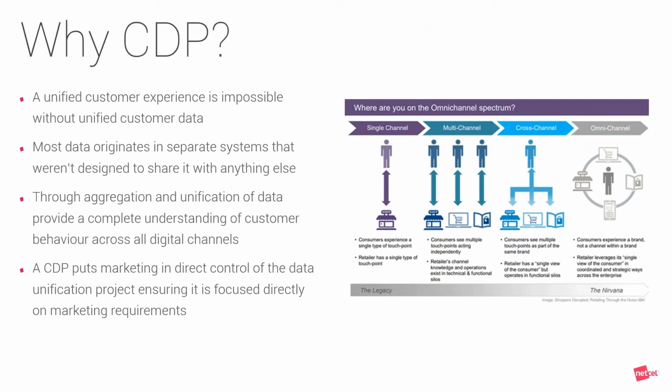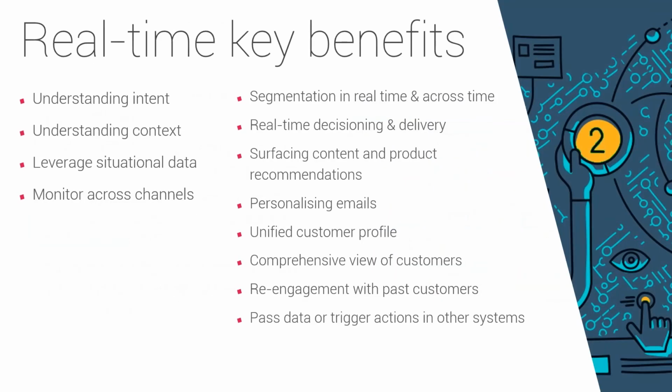A CDP is there to enable true cross-channel personalization customer journeys. By aggregating and unifying data from all the places customers interact with your organization, CDPs can help provide a more complete understanding of customer behavior in order to deliver consistent messages and experiences across all digital channels. Some of the key benefits of CDPs and their technology include understanding intent and context and allowing situational data to be used in real time to create truly dynamic segments. This enables, as we'll look at in a bit, content and product recommendations to be truly personalized to me as an individual.